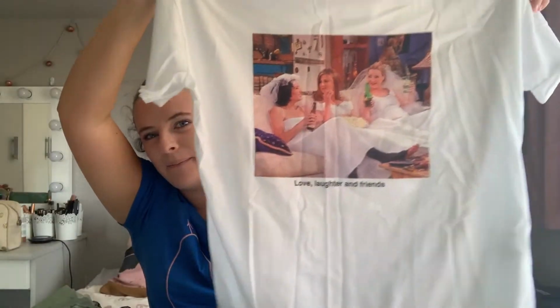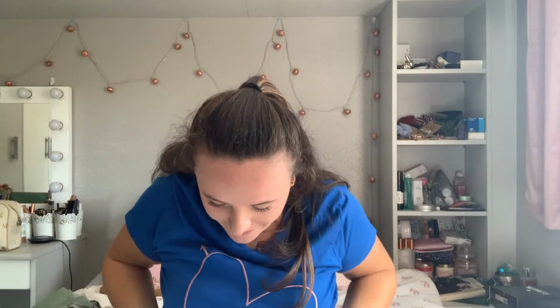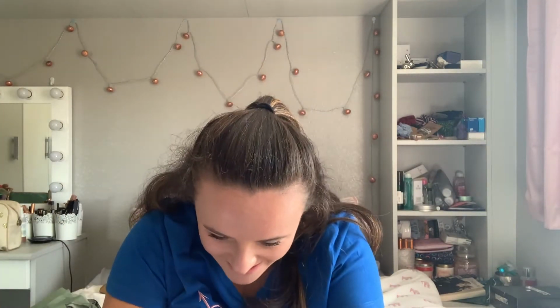It was £15, and the size range was XS to XL. I got a medium because it looks really big. I picked up an L in the shop and it literally looked like it was going to drown me, so I sized down to a medium. I would normally buy an L, but it looks really big, so yeah, I cannot wait to wear this. I've literally been saving it to film this video, otherwise I probably would have worn it as soon as I got it. But yeah, so that's the first thing that I got.